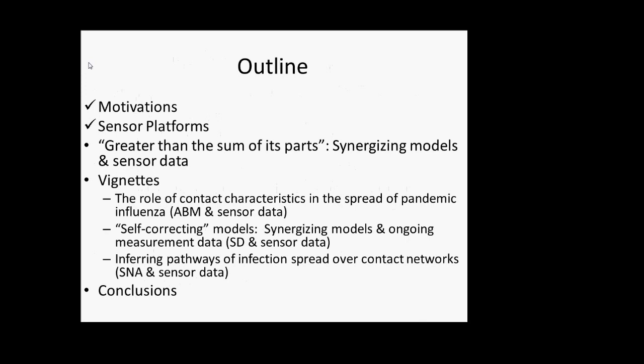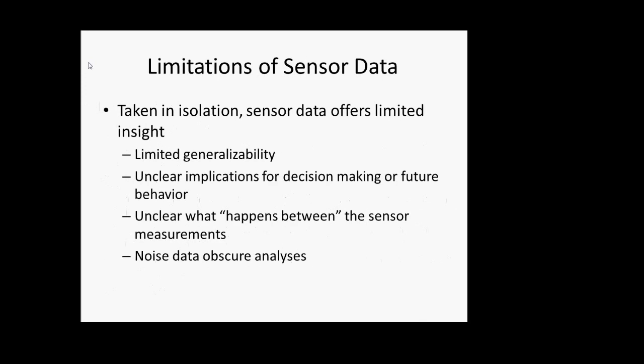We're going to be looking at how this sort of data can be synergized with models, the sort of complex systems models that you've talked about here at ISSH. And the motivations for this work reflect the fact that even the richest sensor data, even if we could put aside battery limitations and open up the sky to all sorts of sensors we can collect, that data by itself, left to its own devices, offers somewhat limited insight.